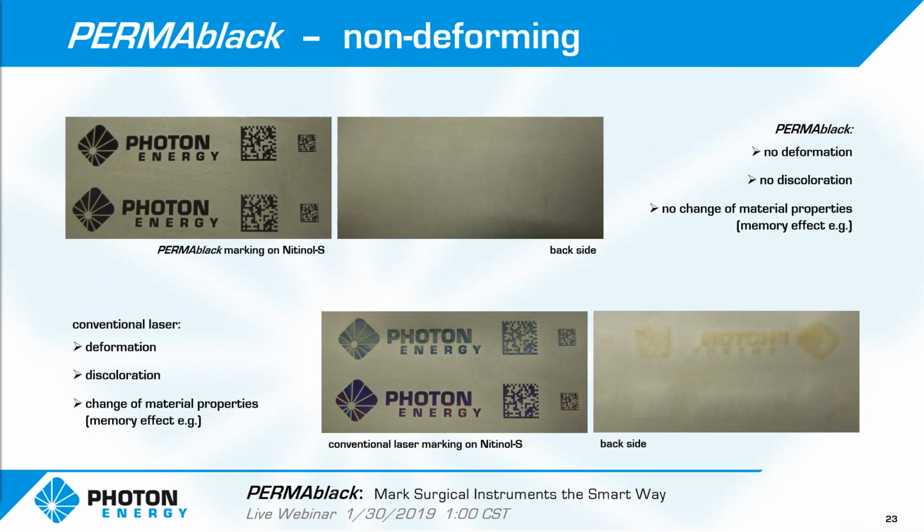On this slide, we see an example of material deformation and discoloration. The material here is nitinol S, which is used in certain medical applications because of its memory effect. A conventional laser would influence this memory effect. PERMAblack will not. On the lower picture, you can see how the back side of this metal shows discoloration and deformation.